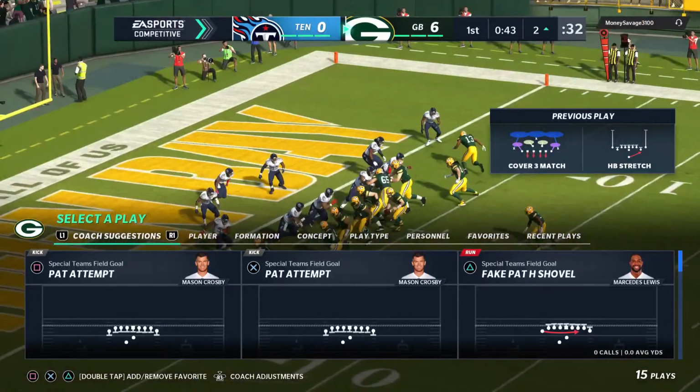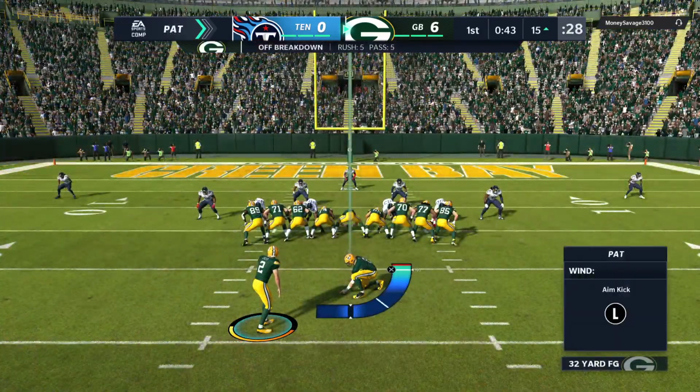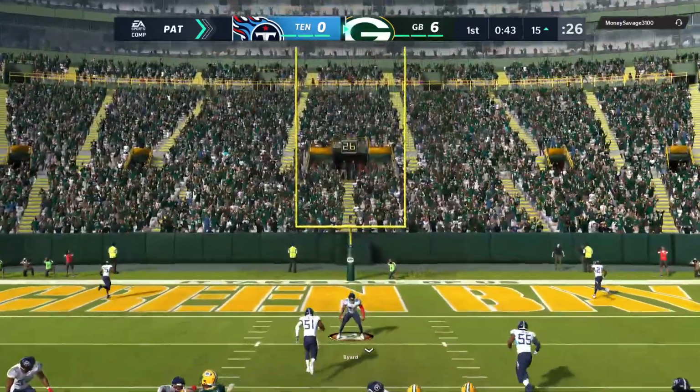Let's give them a show. Quite the drive there to get things started. They took up the bulk of the first quarter, and they end up in the end zone. And I love your last point. Ended up in the end zone.